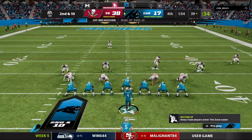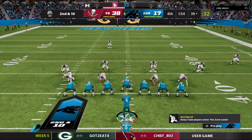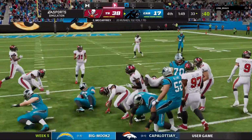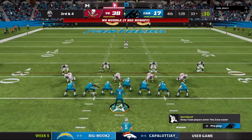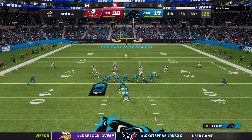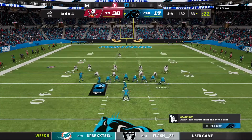Part of their plan was to hit him over the course of the night. 122 yards on the ground for him now as he has gotten better really as the night's gone on. It's a game of 6. Makes it 3rd and 4.